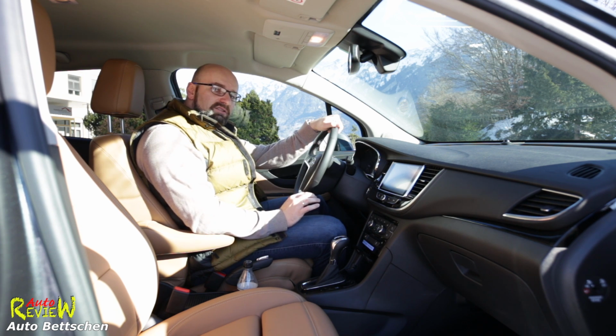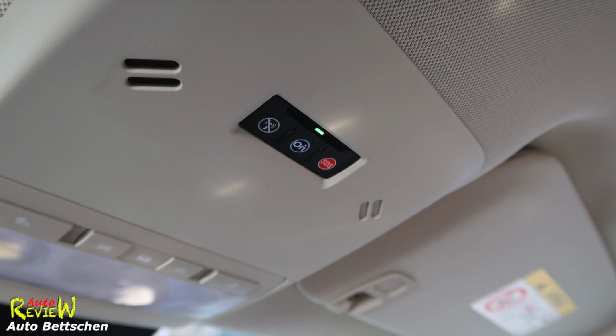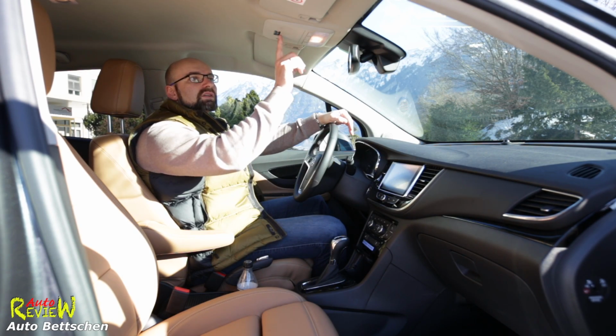This is the system that comes actually from the US, and Opel has implemented this in all new cars. So what does it do? Onstar is basically a concierge service, you can say, plus a rescue service at the same time. So we have 3 buttons here.